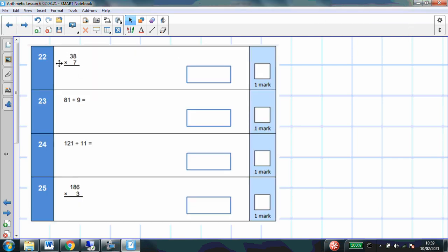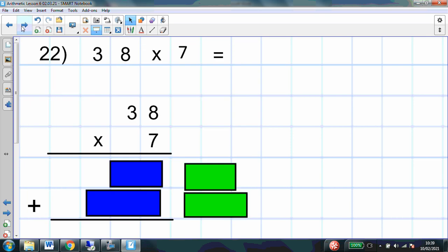We're going to do questions 22 to 25 together. Let's have a look at question 22 first of all. Now I can see from when I've had a look at your arithmetic papers and all of your maths work that you are becoming much more confident with multiplying 2-digit numbers by 1 digit. So that's amazing to see. Let's have a go at 38 times 7 together.